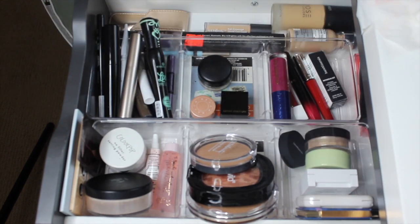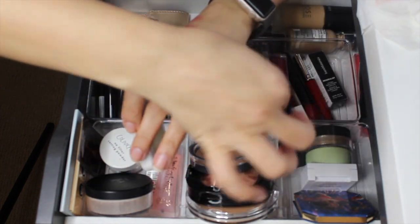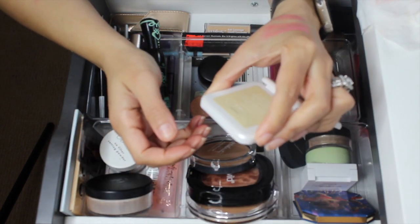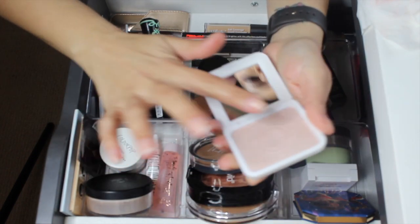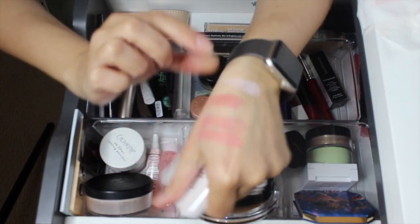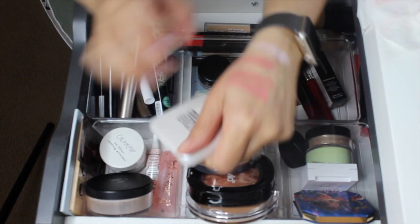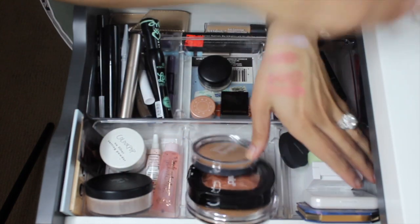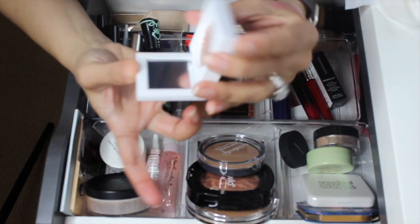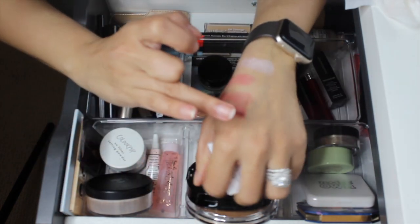And then for highlights, I have four in here. Model's Own, and this is Peach Pearl, the shade 02. Let me see how this guy looks. Okay, looks a little icy. Hopefully that looks good on my skin tone. Ofra Blissful. Those are blinding.